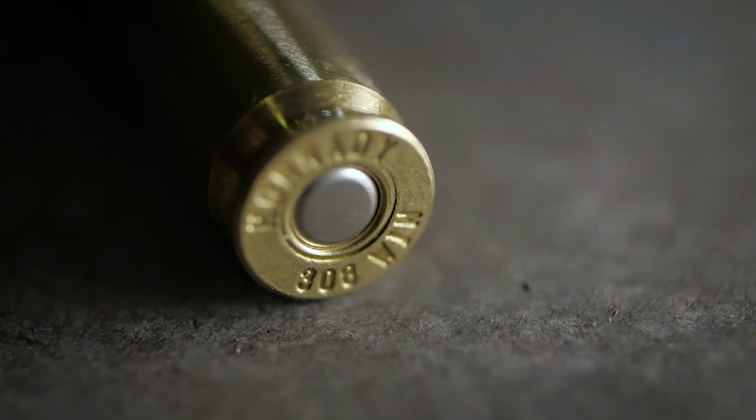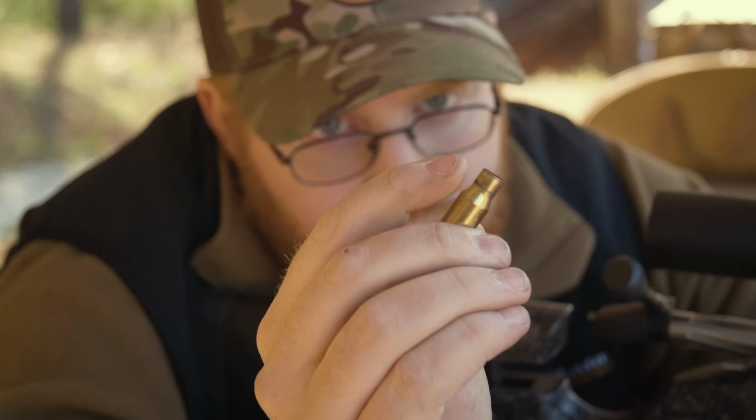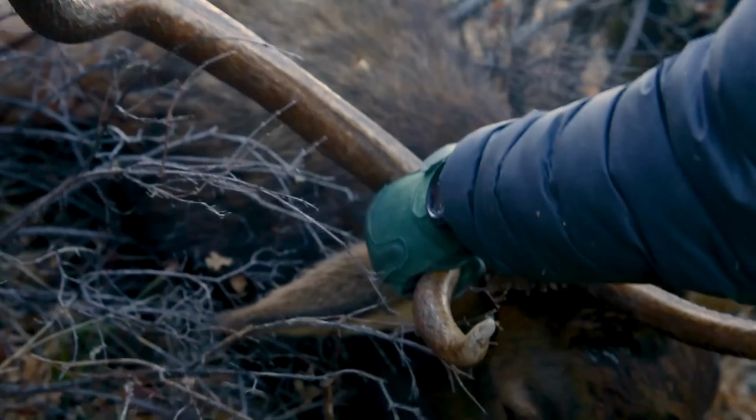Okay, so a quick history rundown. The 308 was introduced as a sporting cartridge in 1952. A couple years later, in 1954, it was adopted by the U.S. military as the 7.62 by 51 NATO. Now this cartridge has been around for so long, there's so many different versions of it that allow it to be a great hunting cartridge, especially for big game in North America.